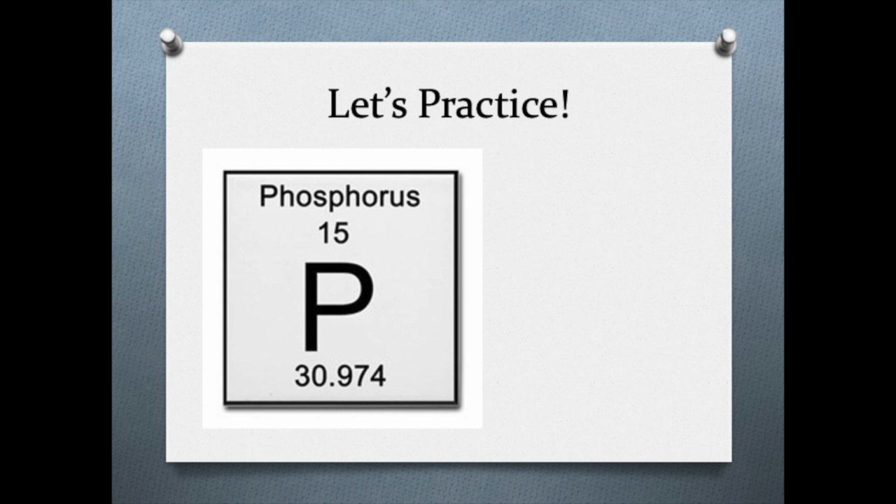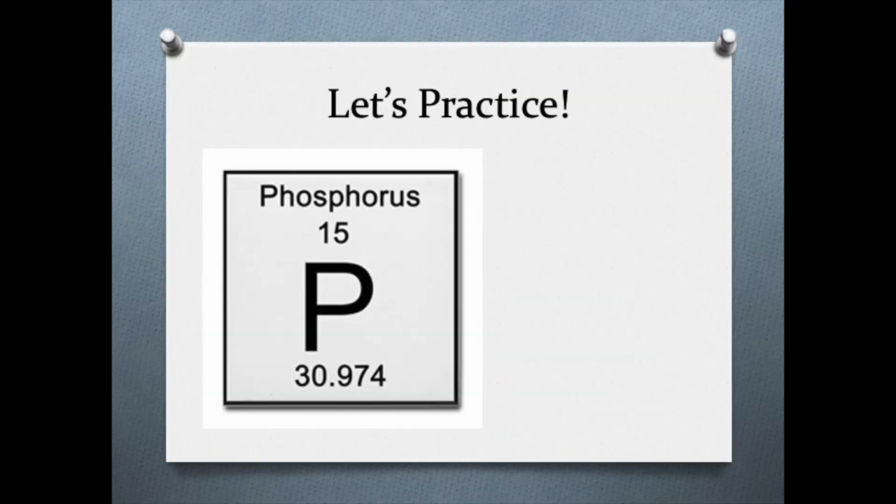So let's practice. We have phosphorus. Phosphorus is number 15, has an atomic mass of 30.9, which rounds to... Hopefully you got that. Then we're going to take that number and subtract 15, which leaves us with 16 neutrons. Hope you got that on your own. Didn't just wait for me to answer.